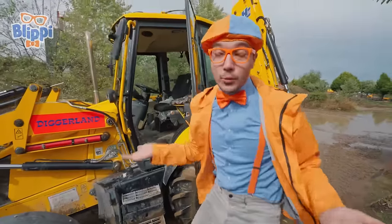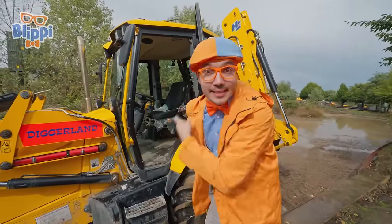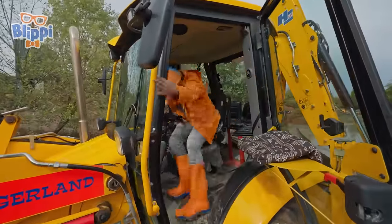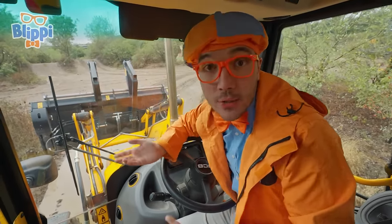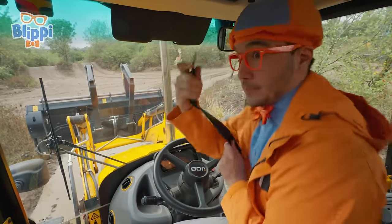Well, that was really cool showing you the exterior of the backhoe. Now, it's time to get inside and go for a ride. Come on. Here we go. Watch your step. Whoa! I am so excited to go on a ride with you. But first things first, you need to buckle your seatbelt. And I'm gonna buckle up too.